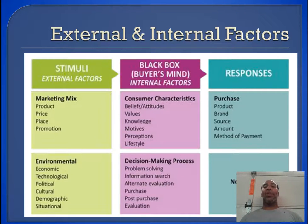So external and internal factors. This is a really good picture because you have your external stimuli, and then you have your internal stimuli, and then you have your actual response, which is the end result. So external factors, you have your marketing mix. So you have your price, your product, your place, and your promotion, of course.